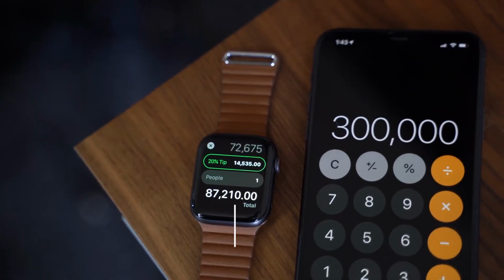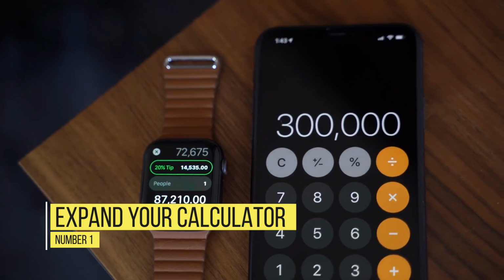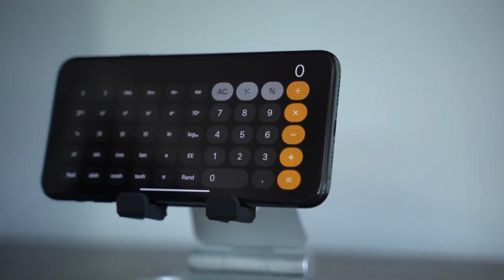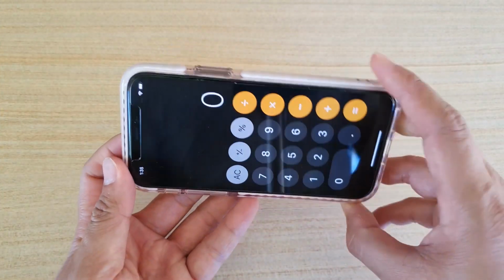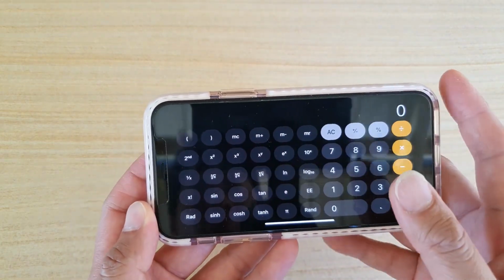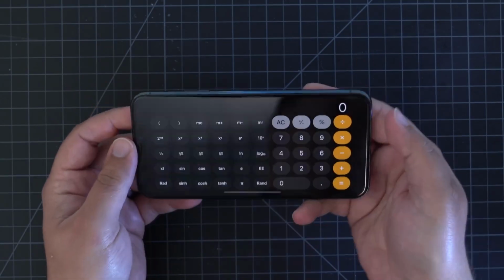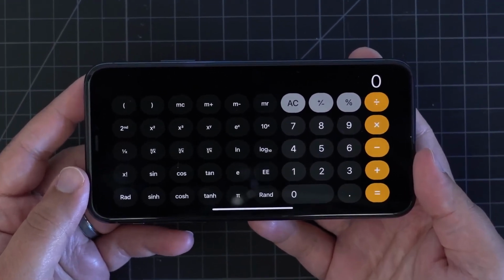1. Expand your calculator. The iPhone calculator is really handy for doing quick sums. But did you know you can expand the calculator's functions to turn it into a full-on scientific calculator capable of doing all sorts of complex maths? To access this, simply open the calculator app and turn your phone to landscape mode, and all the new options will be revealed. Just make sure your screen orientation isn't locked.